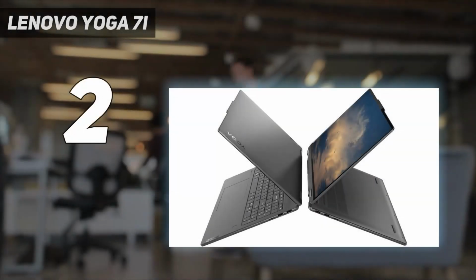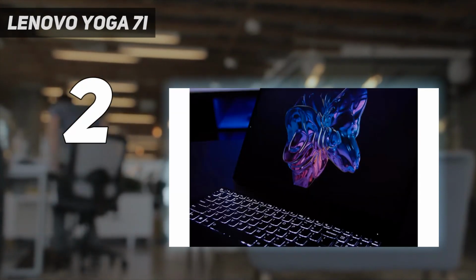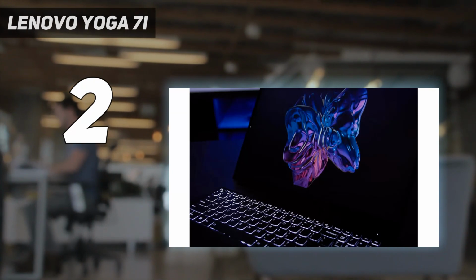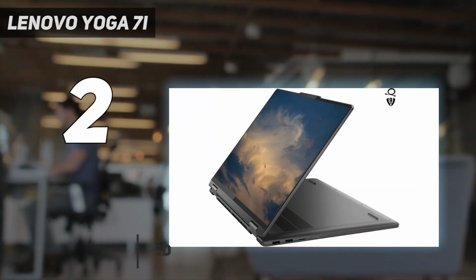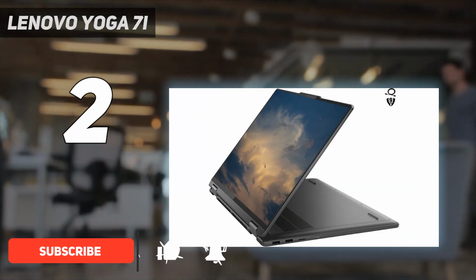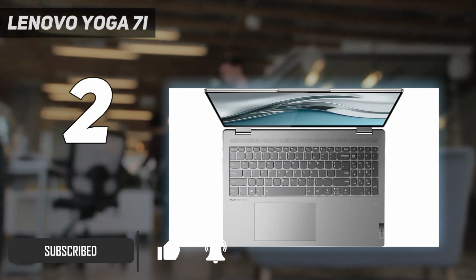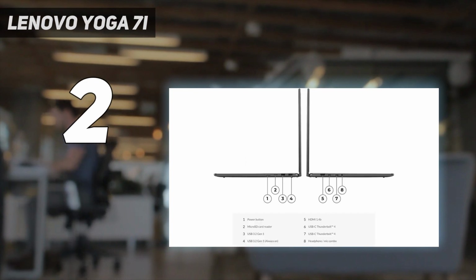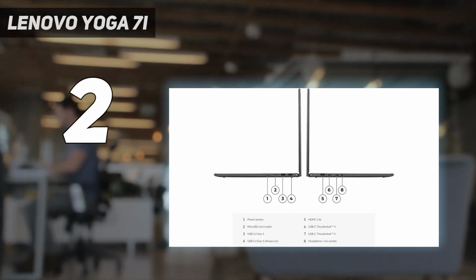Number 2 of my list. Lenovo Yoga 7i. If you want something less expensive than the Apple MacBook Air 13, 2022, but not overly cheap, check out the Lenovo Yoga 7i 16, 2023. This 2-in-1 convertible has a large 16-inch display, giving you plenty of room for side-by-side windows and making multitasking easier.